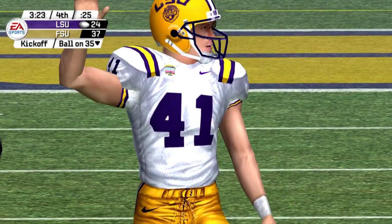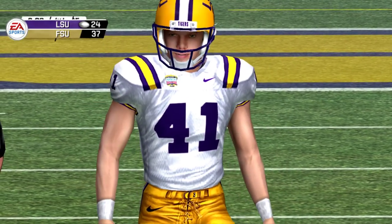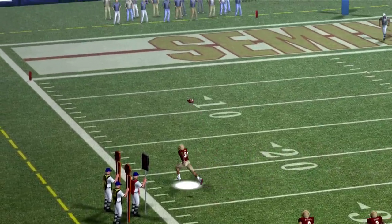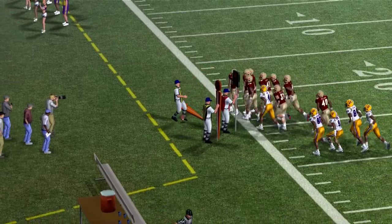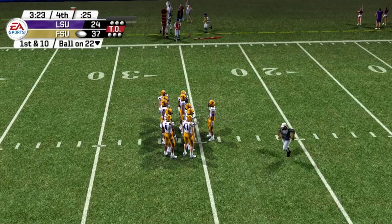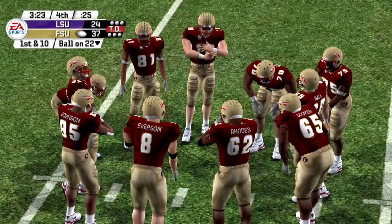Looks like they're going to try an onside kick here. With the onside kick. They were really looking to get the ball back. Yeah, but it's not over yet. They can still get a three and out or come up with a turnover.